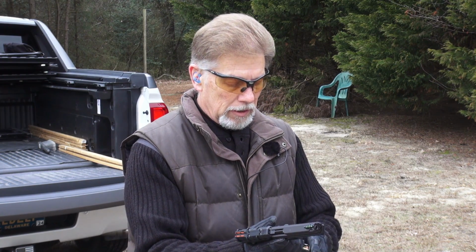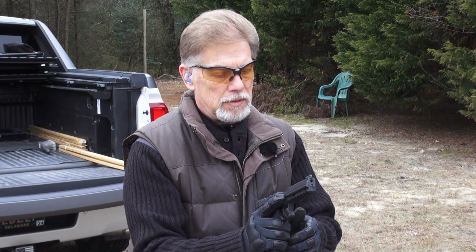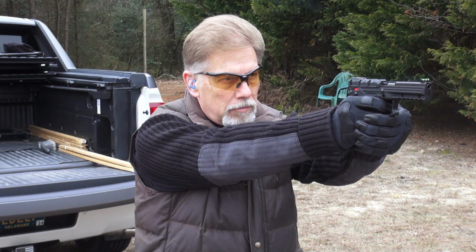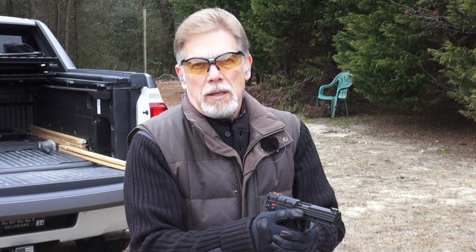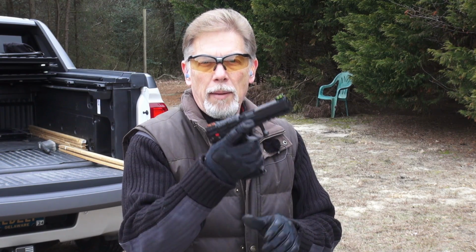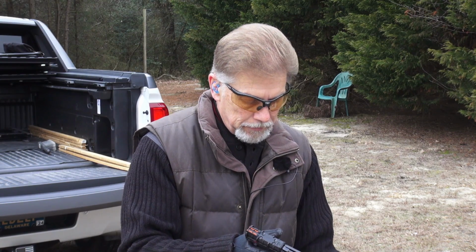And it is not rim locked. I'm looking at that right now. All right, let's try it again. See if it'll feed it. Can't really tell. Yep, it did. So, I don't know. Let's see what happens. Nope. So, I'm thinking this is a 15 round gun. I'm going to go with that.